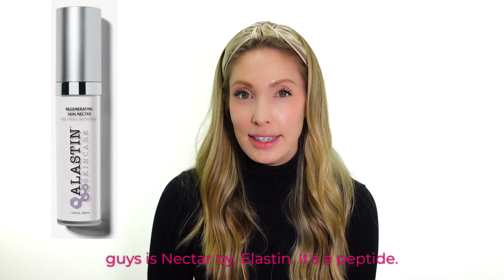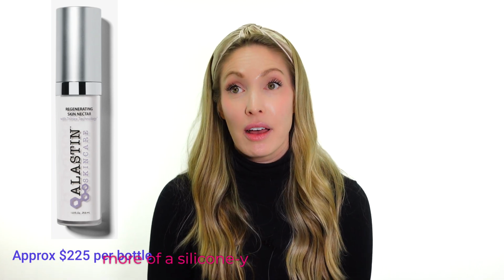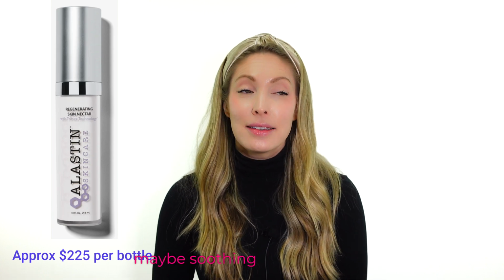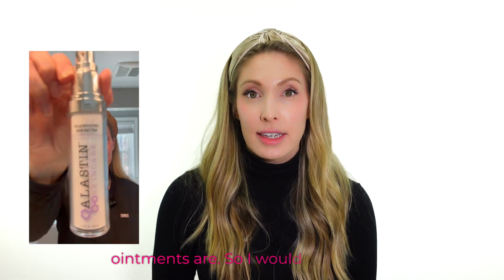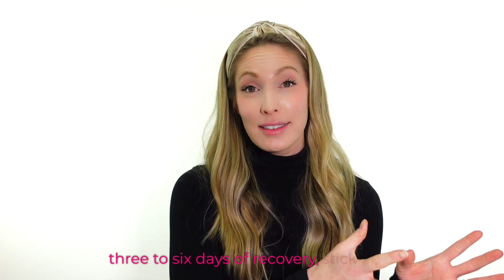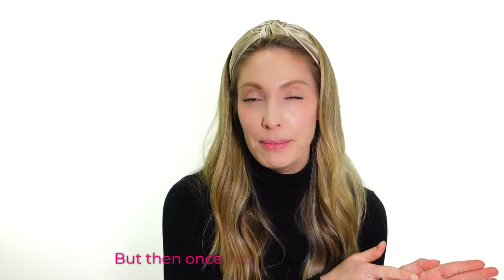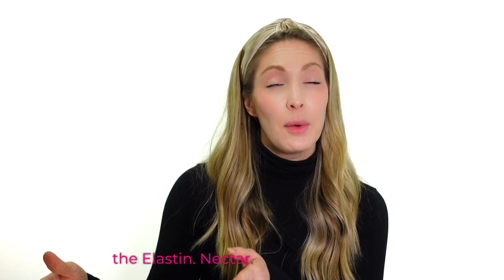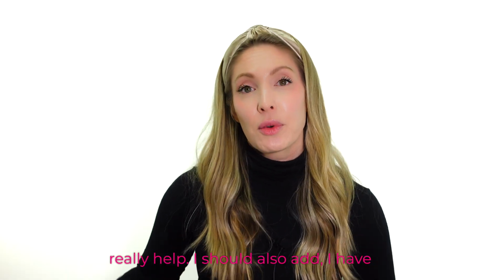The other bonus tip that I have for you guys is Nectar by Elastin. It's a peptide. Now I have seen this one do actually very well, and a lot of people love it. It's kind of more of a silicone-y feel when you put it on your skin. It's not as soothing as some of the ointments are. So I would say if you're still in that first 3 to 6 days of recovery, stick with the balm. But once you graduate into the proliferative stage where your skin is healing and you can start using a lotion or a moisturizer, I would incorporate the Elastin Nectar. I think that would really help. I should also add, I have no affiliation with any of these companies.